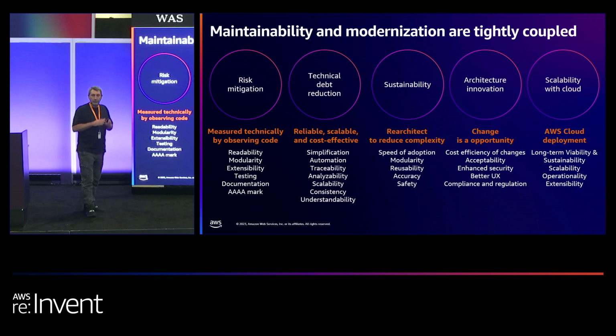So the transformation in itself is going to produce an application that will be more maintainable in the future and will let you take advantage of the new and modern services of the cloud.